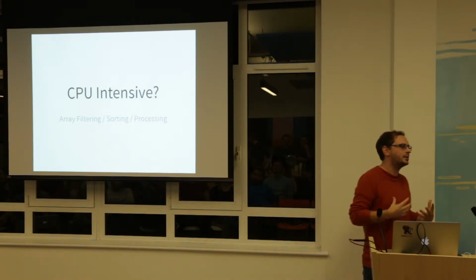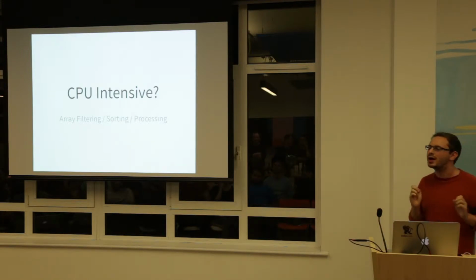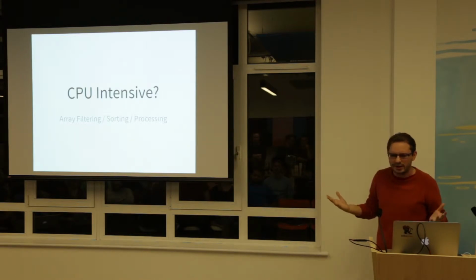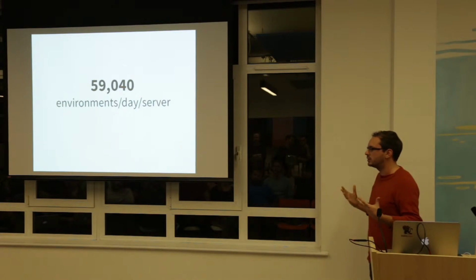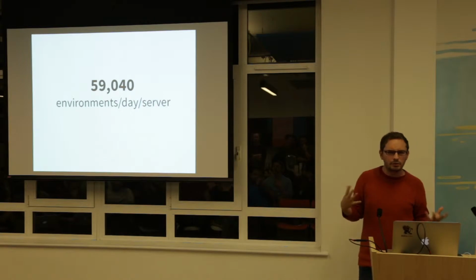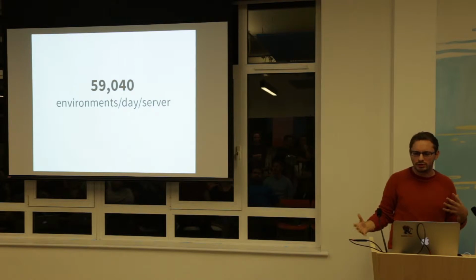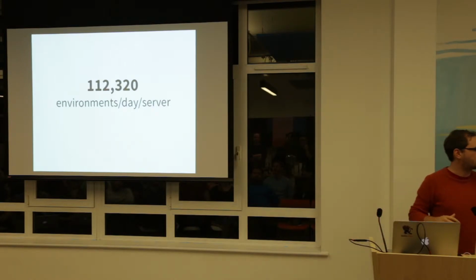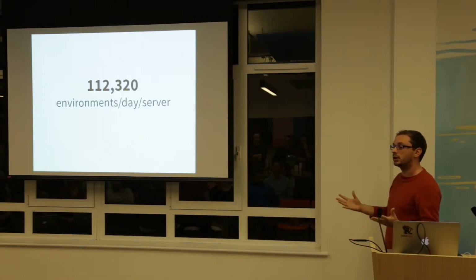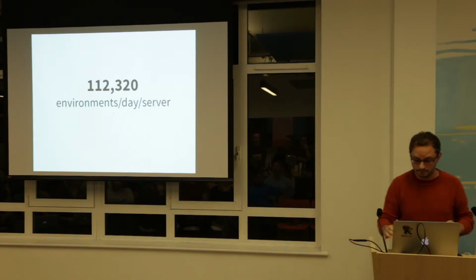And while I'd like to say that we've followed the Node approach and everything is asynchronous and non-blocking, there are certain bits in the application which we found to be a little bit CPU heavy. So there's things like array filtering, some sorting, some processing, but nothing major. And so we ran a load test on one of our environments, and it was like 60,000 per server per day, what it could handle, which is okay. But we did some rough calculations, and it should be a lot more than that. And so we got it up to 1,112 without doing any code changes and without making any modifications, just on how we actually deploy our Node applications.